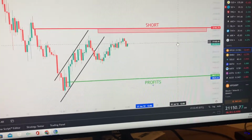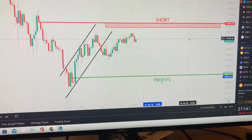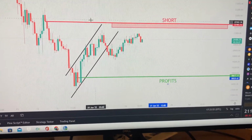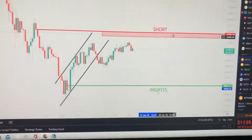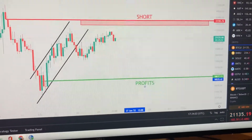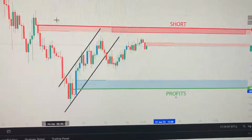So I've been stalking this play for quite some time now. I would say probably since the beginning of last week. And my position, this red line, hasn't moved. I've had to mess with this box a little bit. I need to learn how to draw an infinitely long box. I like the boxes because they help me focus better. And so where does this box come from? It's a big red here on the imbalances.